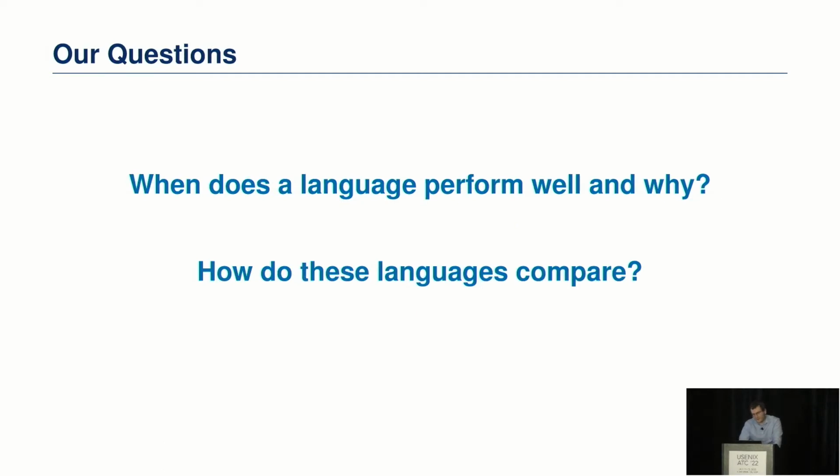So performance inevitably matters. Then the question is, how well does each language perform? How do they compare? And importantly, why? This is the question we will answer in this work.